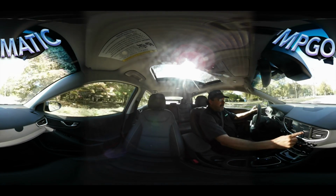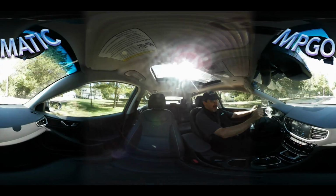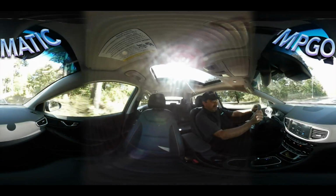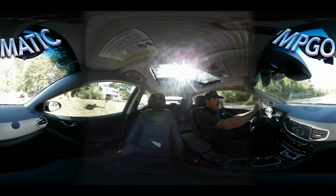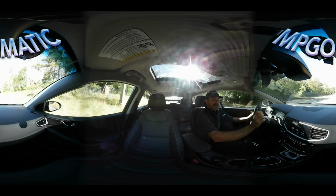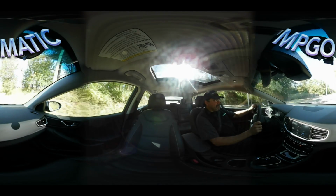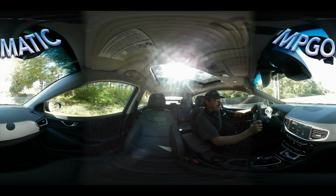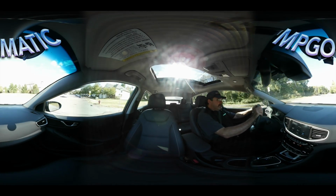Full electric power. Coming up to the stop here. I got all the battery I need to make it into town without kicking the engine in, as long as there's nobody behind us. So we're doing some good regen here. You got another full stop.